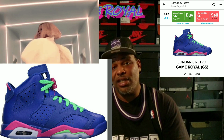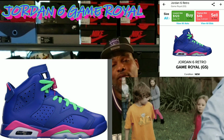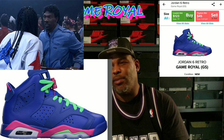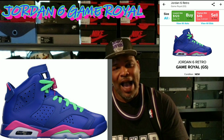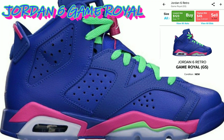But this reminds me of those 10s I was talking about that dropped in October 2018 with that royal blue predominantly, a little bit of orange. I think it had another color on there, I can't remember at the moment, but this makes me think of it. I kind of like it, you know what I mean? The pink, the neon greens. Sometimes you gotta rock with a shoe that's got the crazy colorways in it.